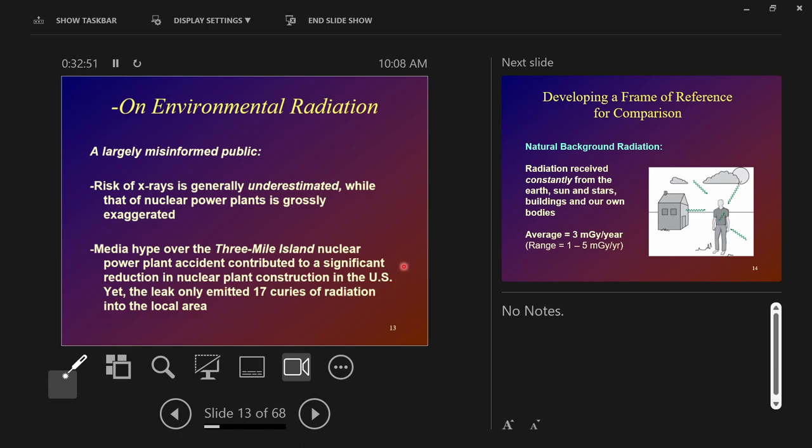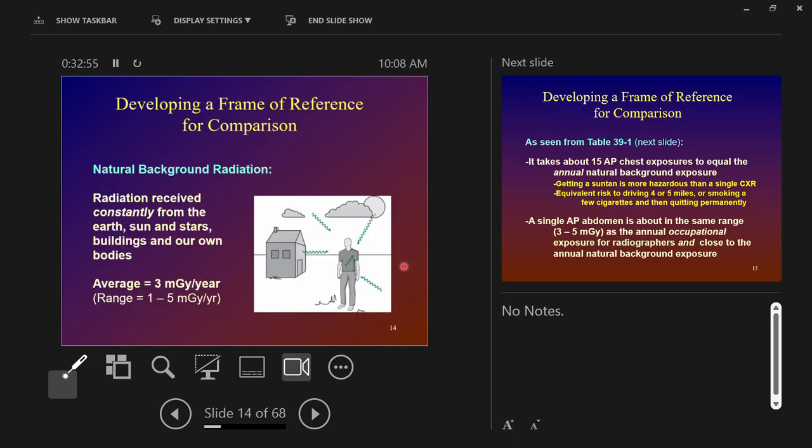All right. So let's take a look. Let's build a frame of reference. When we say 17 curies during Three Mile Island, we have to be able to compare that to different things. So in the next lecture, we're going to talk specifically about the units of radiation, right? We know about the mile and the minute and things like that. Those are units of measure. We're going to learn about units of measure for radiation. But right now, we're going to learn about some basic ways to talk about radiation.